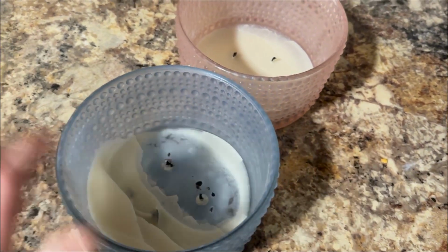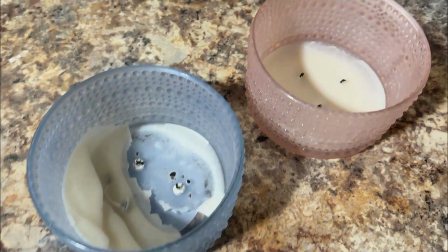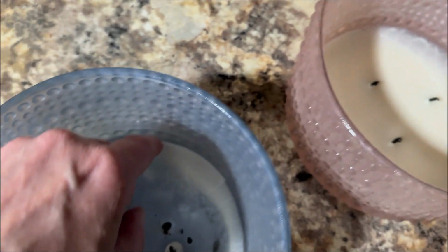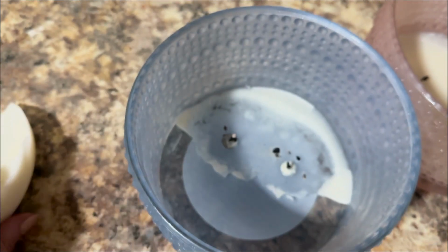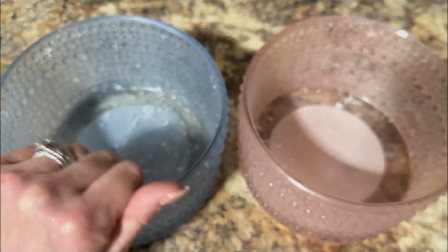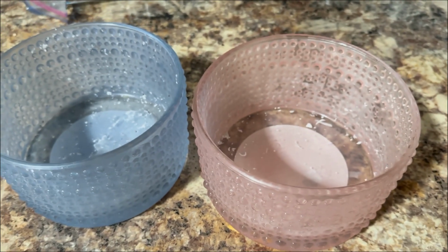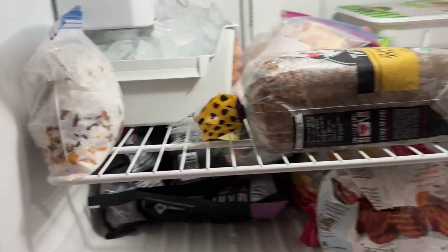I also had these candles in the freezer. I love the glass containers, and it looks like they're ready to clean out. Oh yes, check this out, you guys. I love it. They popped right out. So now all I gotta do is clean them up. I'm not sure what I'm gonna use them for yet, but they definitely were not going in the trash. Okay, freezer is ready to go.